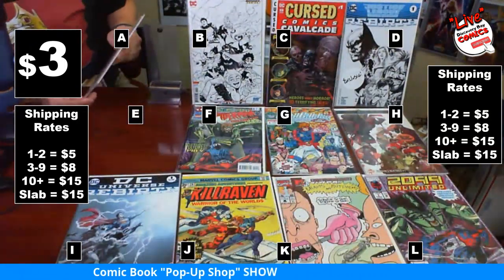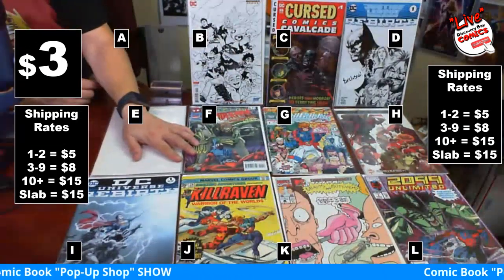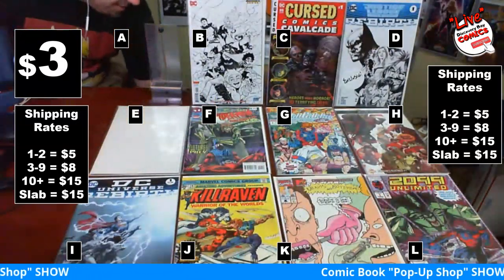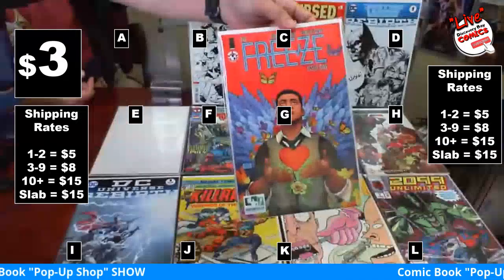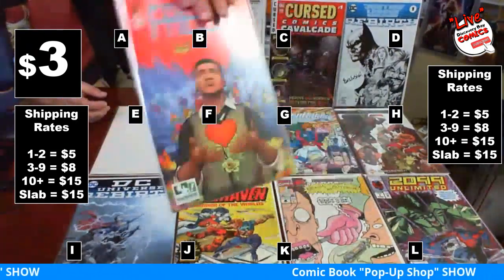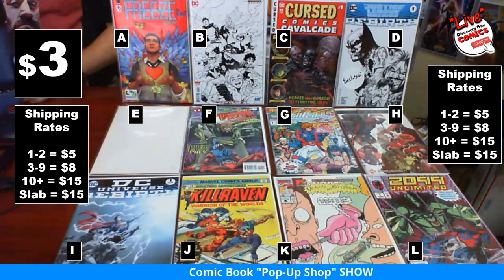And how about the sketch cover for Superman #1? A blank sketch cover for Superman #1. Squatchy can do a little sketch work for you. Comic Head 84 can do a sketch for you now. And the last book, how about issue #1 of The Freeze from Image Comics? How about issue #1 and issue #2? You get them both, issue 1 and issue 2 of The Freeze, for $3. I do remember that one being in the $3 bin.